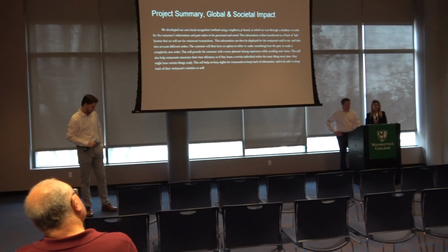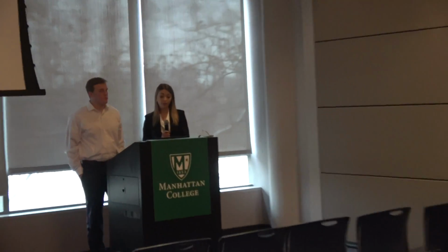So for our project summary, we developed our own facial recognition method using a Raspberry Pi board, which we will then run through a database in order for the customer's information and passwords to be processed and saved. And then the information is transferred to a point of sale system, which will then be used for restaurant transactions. This information can then be displayed for the restaurant and staff to see and take into account different orders. And the customer will then have the option to either reorder something or make an entirely new order.